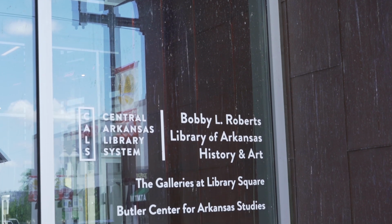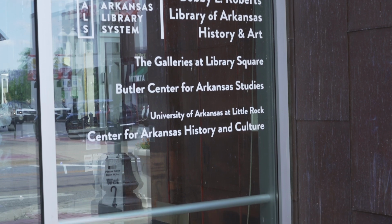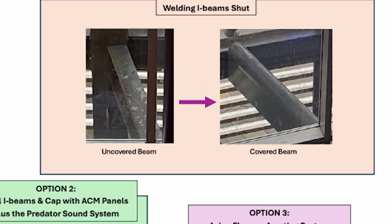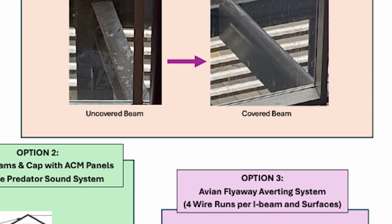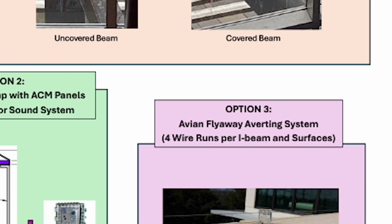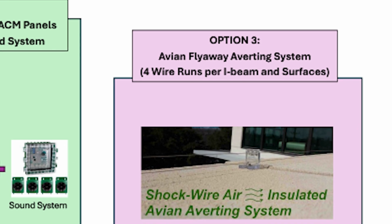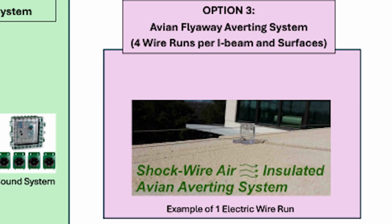I located a company called Avian Flyaway in Texas, and this is all they do is bird abatement. They quoted us $163,990 to cover 5,000 linear feet with what is essentially an electrified wire that gives the bird an uncomfortable little zap if they try to land on it, forcing them to go look elsewhere to perch. It's the only guaranteed solution that we have at this point, and we feel pretty good about it. It's just the price tag is so high.